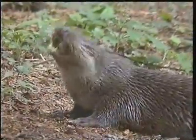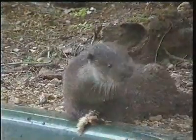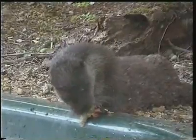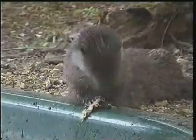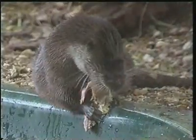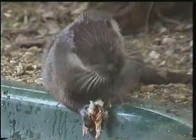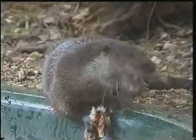These are intelligent-looking animals and can be a source of endless amusement for the patient naturalist. Up until some years ago, otters were hunted by dogs for sport, but this so decimated the population that it is now illegal and the numbers are increasing once again.